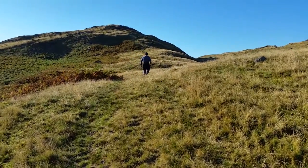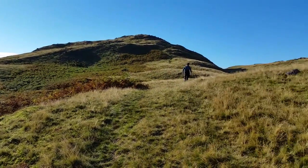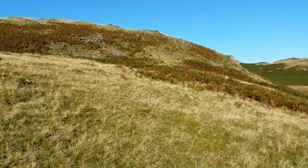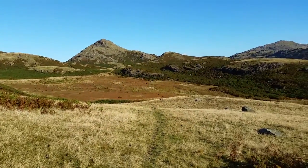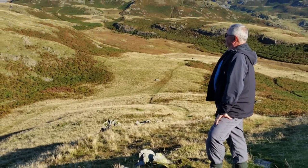Obviously a lot of people who come to Lakeland to achieve summits go for the main Wainwrights, but we cannot recommend these Dunnerdale Fells enough. This walk was truly wonderful. Obviously the weather helped, but for example, en route we actually counted 10 tarns, and the summits are plenty high enough to get the lungs and heart pumping, I assure you.